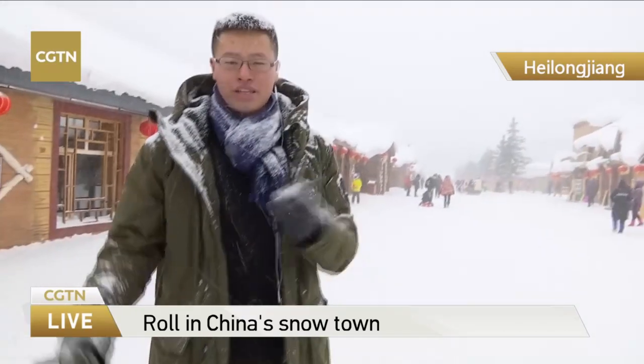But yeah, that's the snow town, the fairyland. People call it the Wonderland, one of the 2 main destinations you gotta check out when you visit Heilongjiang besides Harbin. If you want to do more skiing, you could go to Yabuli. But if you want to see beautiful shaped snow, ice cream shaped snow, come here to the snow town. And I'm reporter Huiao from CGTN.